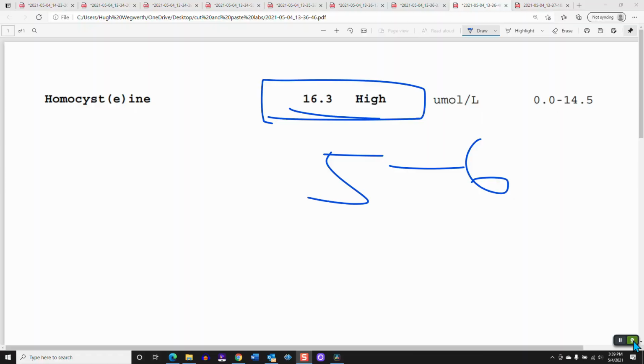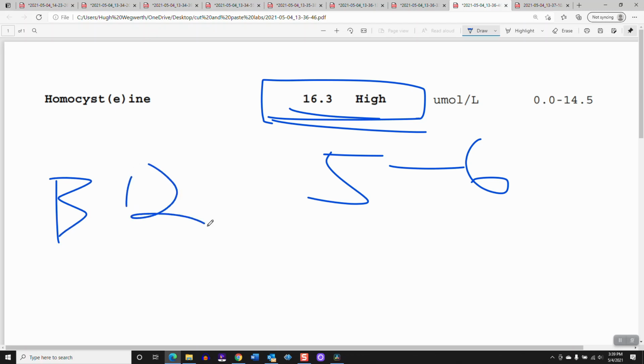So if you take a copy of a copy of a copy, and on the 1,000th copy of your DNA, it's not going to be very crisp and clear. This is what happens when you have a high homocysteine level: DNA that's replicated on the 1,000th copy isn't very crisp and clear. Therefore, it can't tell the cell to function well and do its job, and therefore you're going to get problems. So this could be a genetic problem. This can be because you have poor B12 status absorption.